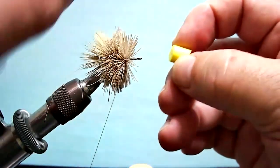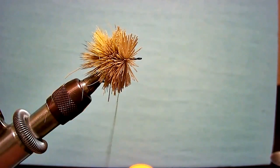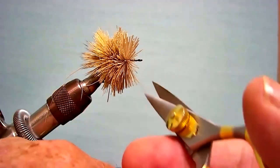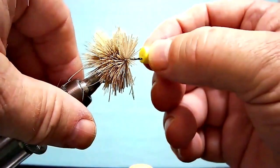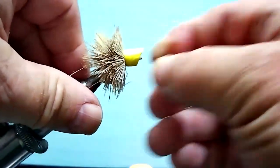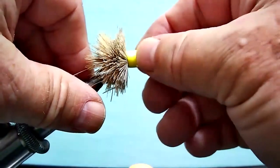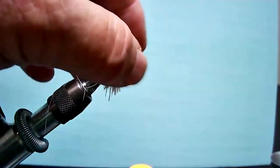And we're going to remove the hook, the thread, and take the head and push it on into where you have enough room for the eye.